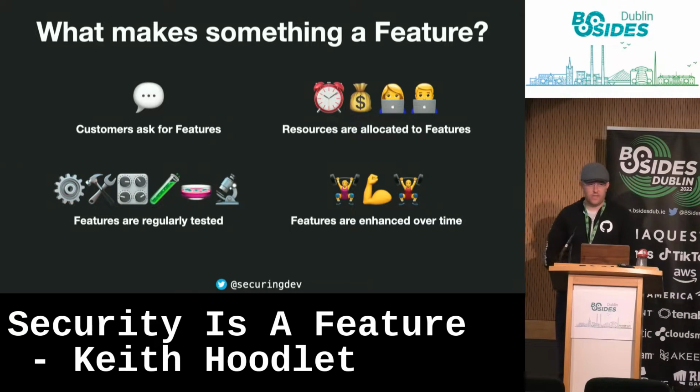So let's start by thinking about what your development teams, your project management teams, your product teams think about as a feature. They're first going to think about what the customer is asking for. I want an edit button on Twitter. I still haven't got one yet. But again, customers will ask you for things, right?